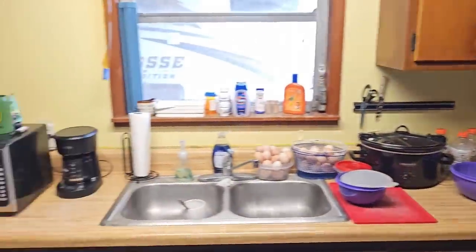But in the kitchen, all women love counter space, right? Yeah. Wait. Should we show? Do you have a picture of what the kitchen looked like before? I do.